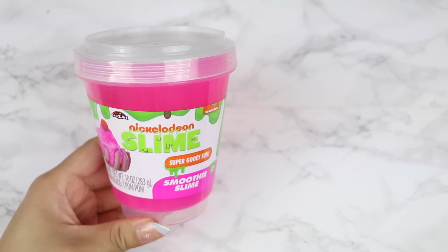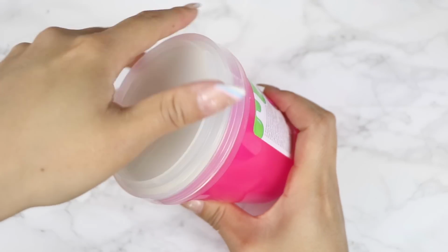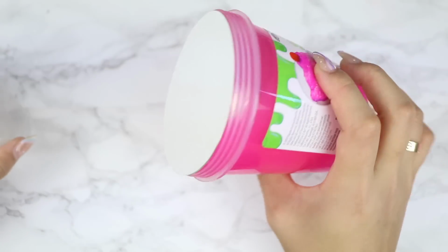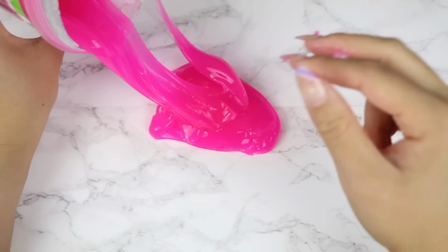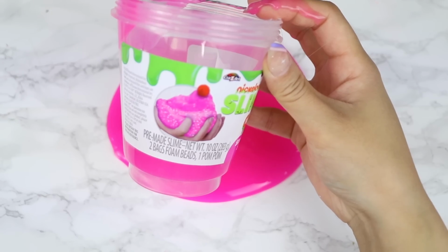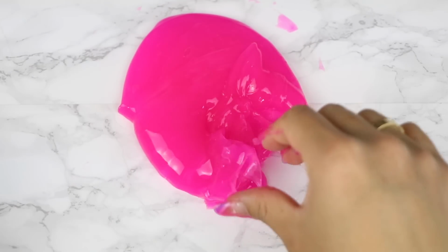And lastly, from Target, we have an unscented Nickelodeon slime smoothie from Crazy Art. This was around $5 for 10 ounces of slime. So I thought this slime looked a little strange at first, and then I read the label and saw that it's supposed to come with foam beads and a pom-pom, so I'm not really sure what happened to that part.